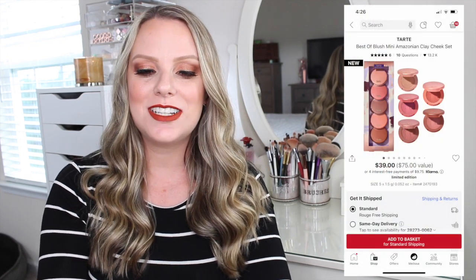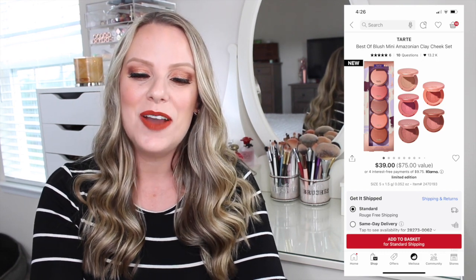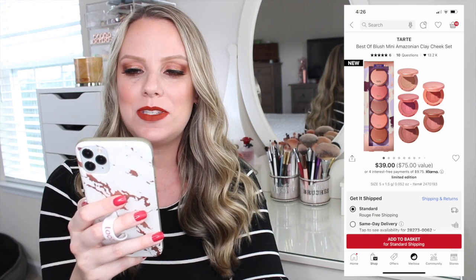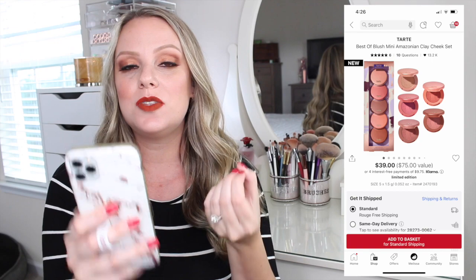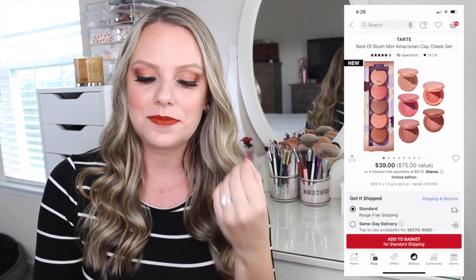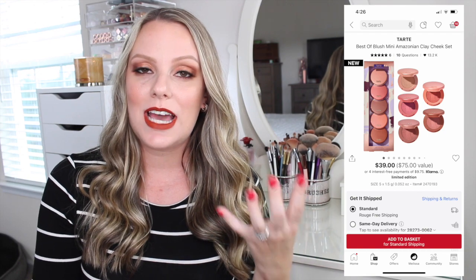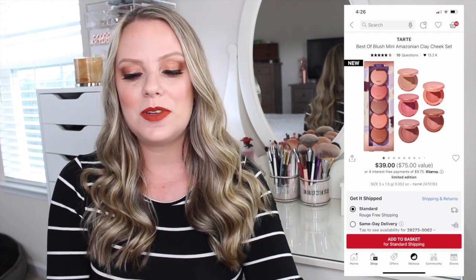Okay, Tarte. Tarte always has a ton of holiday sets. They get so excited with their blushes even. So this is the Best of Blush Mini Amazonian Clay Cheek Set. There's 5 mini blushes. Those mini blushes will last you a very long time. I've had some that have lasted like years. I've actually gone through an entire full-size Tarte blush before, believe it or not. But these Amazonian Clay, they're good.